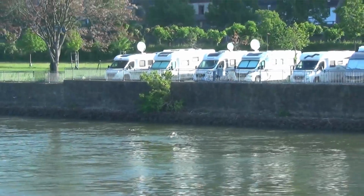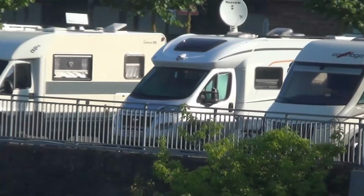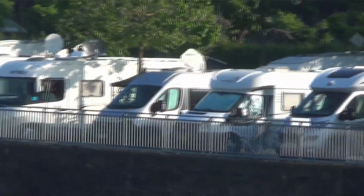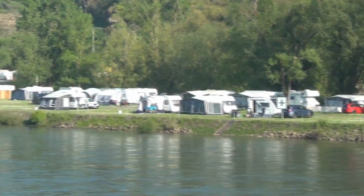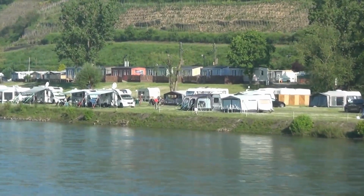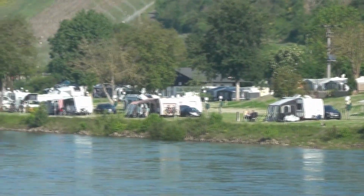Here is an RV park right along the banks of the river. Nice. Those are all Class C's, and they look pretty much the same. The riverboat captain said there are a lot of RV parks and campgrounds along the river here. This is a really big one, and yes, that is my version of a castle. My castle is back waiting for me when I get back to Texas.